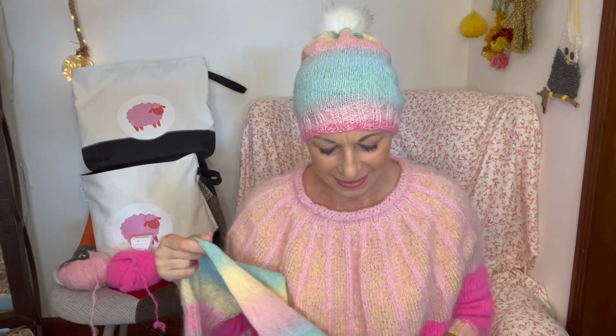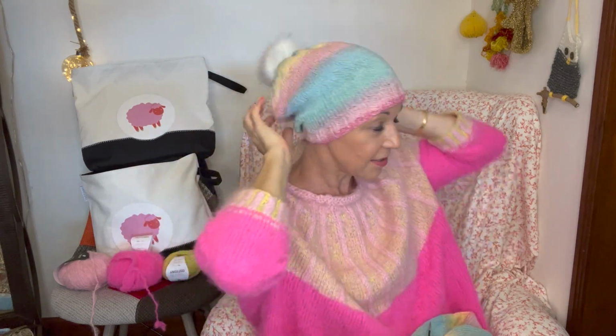And now, as I am too lazy, this was knitted up to somewhere here, and I said, oh no, I will not rip this. I said, let me do a shawl. So for the hat, I was using not even a whole ball. It's very nice and slouchy.